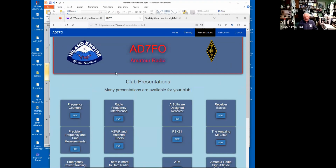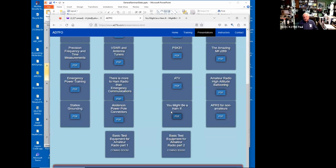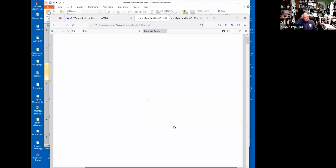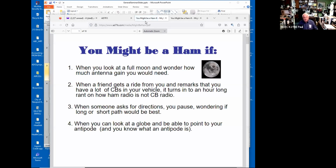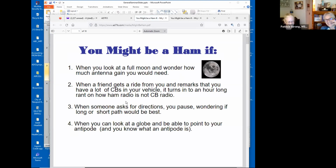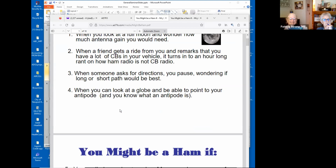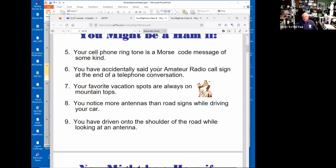He's got tons and tons of stuff here. One of the ones I like that's a lot of fun is this one: You might be a ham if you look at the full moon and wonder how much antenna gain you would need to get there. When a friend gets a ride from you and remarks that you have a lot of CBs in your vehicle, it turns into a half-hour rant about how ham radio is not CB radio. If somebody asks you directions, you question whether to tell them about short or long path. There are lots and lots in here. There are some other ones like your cell phone ringtone is a Morse code message.